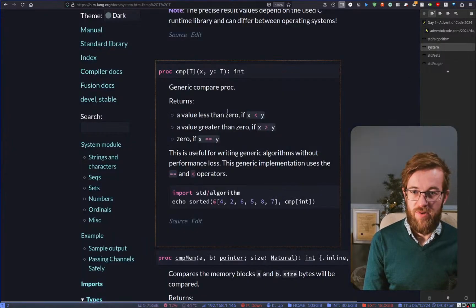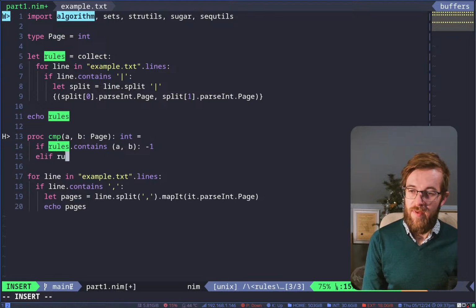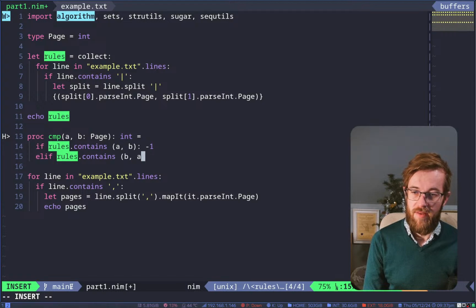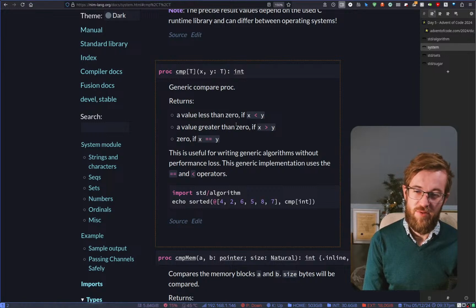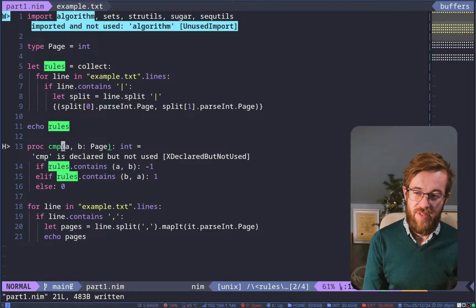And the smaller number means that the value should be less than 0. So -1. If we have a rule b, a, then we return 1. Otherwise, I guess return a 0, which means they're equal, which the rules here aren't quite a sort, so I'm not sure if this will work, but I wanted to try it for fun.